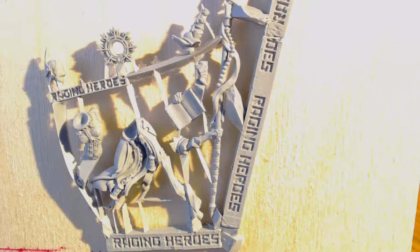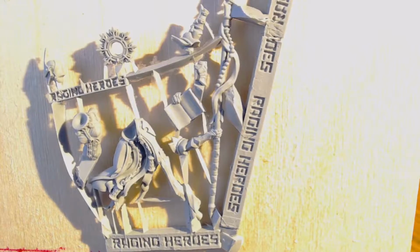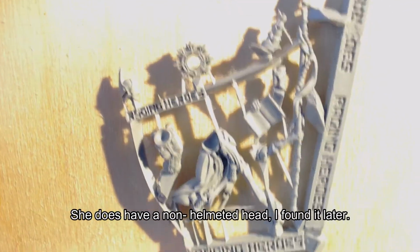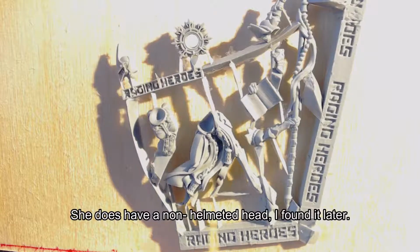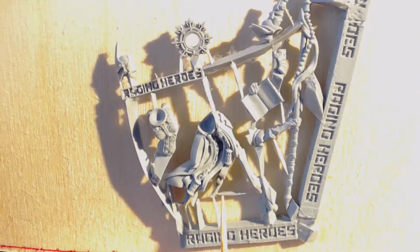Interesting. Let's see if I have any other hair models, any other ones. Yep, looks like she is a helmet only model. Nothing in the bag, so yeah. Let's see if I don't see any other empty sprue marks on here. So she is apparently destined to be a helmet model. She has a much more detailed body than the other ones do, too. Now I'm looking at it.